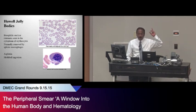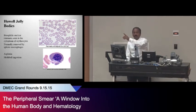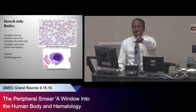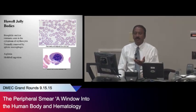It takes a look. Remember those bite cells? The spleen doesn't like anything that's abnormal. So you see this red cell floating by with nuclear material close to the cell membrane, it just chews up the entire red cell. So in your circulation and my circulation, we don't see Howell Jolly bodies.